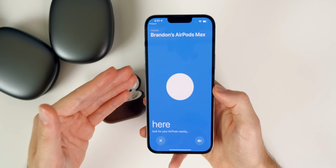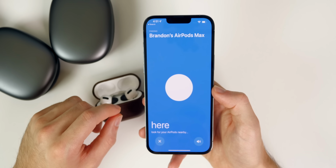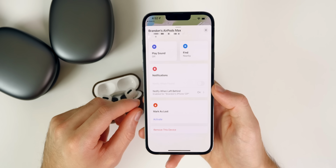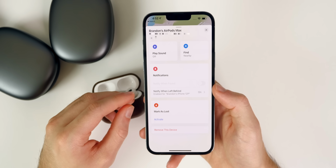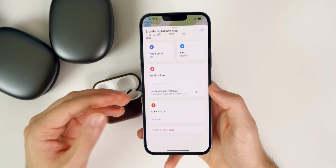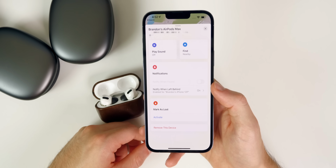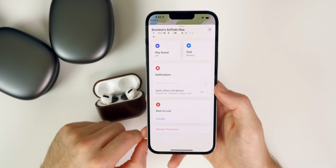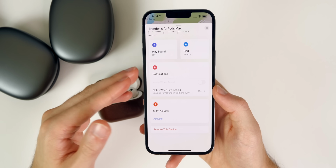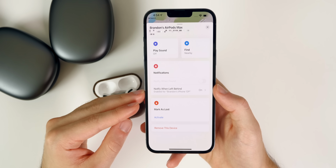It doesn't take you exactly to the AirPods like it does for the AirTags, but now it does after this new update. And then we also now get the separation alerts for the AirPods Pro and AirPods Max. This is going to allow you to get a notification when you leave a location without your AirPods so you don't forget them. This is a feature with the iPhone and the AirTags, but now it has come for the AirPods. And then we also have the Mark as Lost option down here as well. Now keep in mind, these new Find My features only apply to the AirPods Pro and AirPods Max.